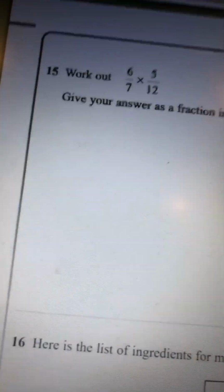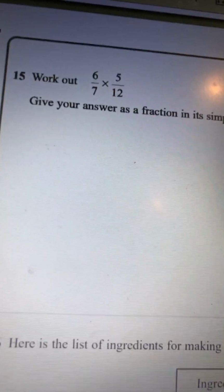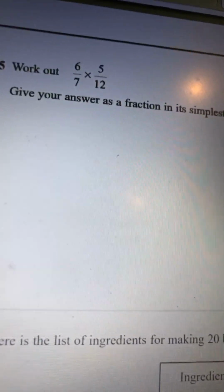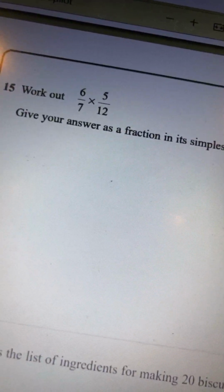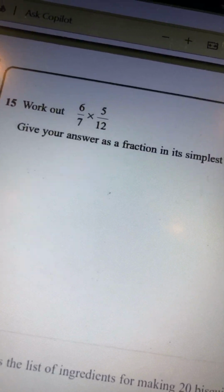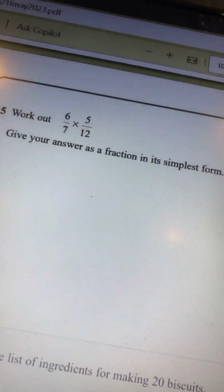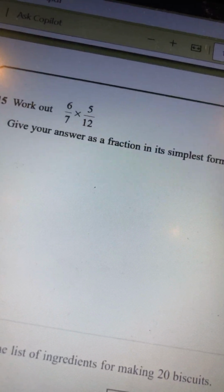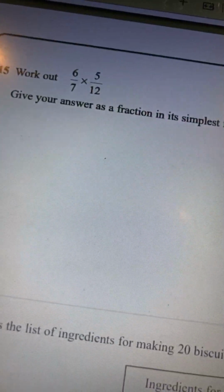6/7 times 5/12. Give your answer as a fraction in its simplest form. 6 times 5 equals 30. 7 times 12 equals 84. If you want it in its simplest form, all you need to do is divide them both by 2. So 30 divided by 2 is 15, and 84 divided by 2 is 42. And then you do them both divided by 3. So 15 divided by 3 is 5, and 42 divided by 3 equals 14. The answer to that question would be 5/14. Am I a genius or what?